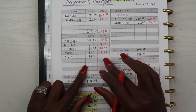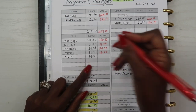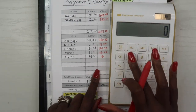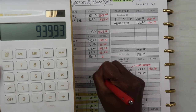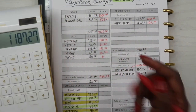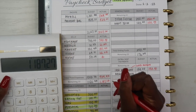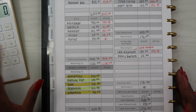And I just checked the account. I forgot that they did give us a credit for 1 month. So it's actually going to be 0 because we didn't have to cover it this month. So let me add all of this up. So my total was actually $939.93. A total of $1,187.27. And now we're going to look at how we did with our variable expenses.